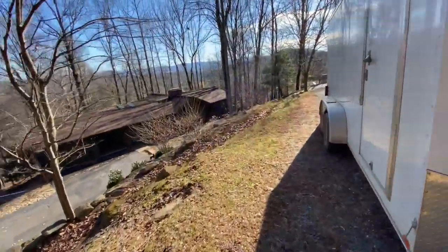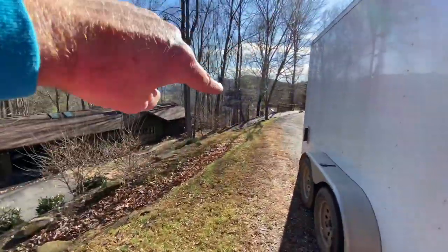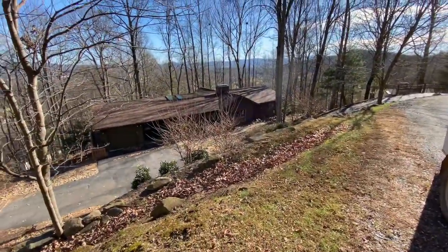So we're gonna blow all this down here, all these leaves. I'll work on this here. The boss will probably go over there and work that way. Yeah. So, and get them all done.